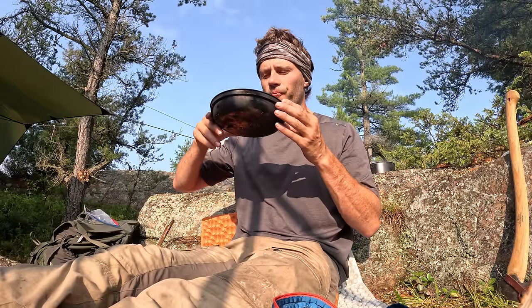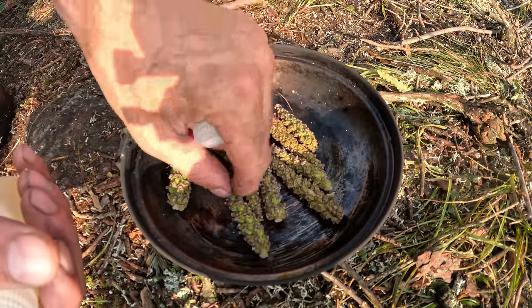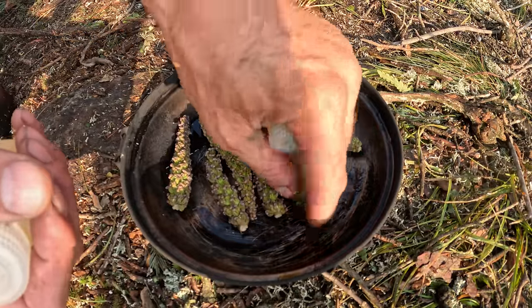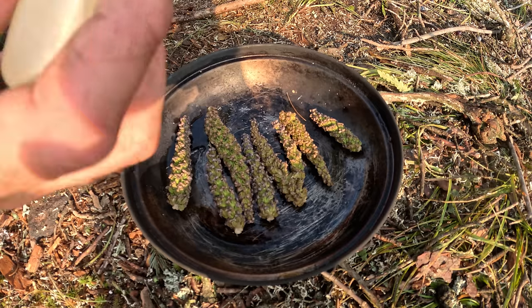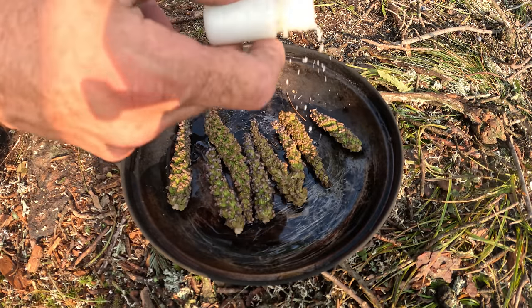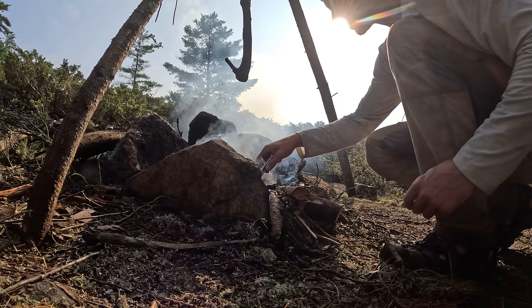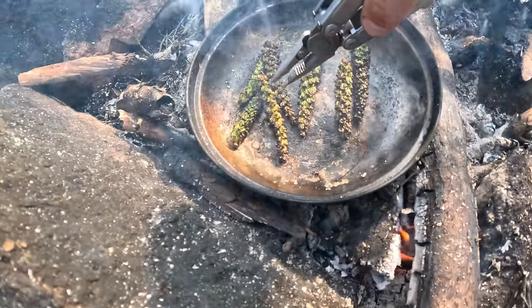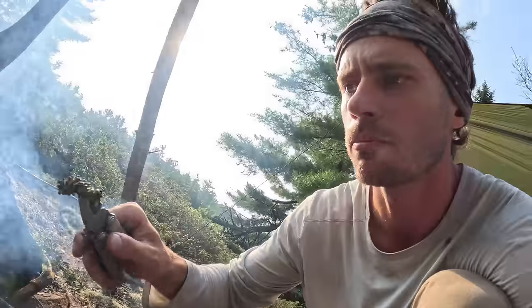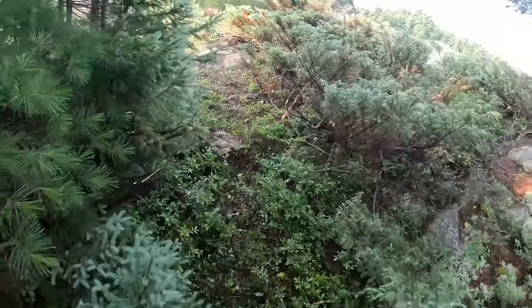Oh. Let's fry up some of that pickerel weed that we picked the other day. It's a little dried out. Who knows if this is still tasty. Might as well try it. I'm gonna use a little bit of oil and just salt. Just kind of winging this. Not bad. That was really not bad. Almost like a crunchier asparagus.